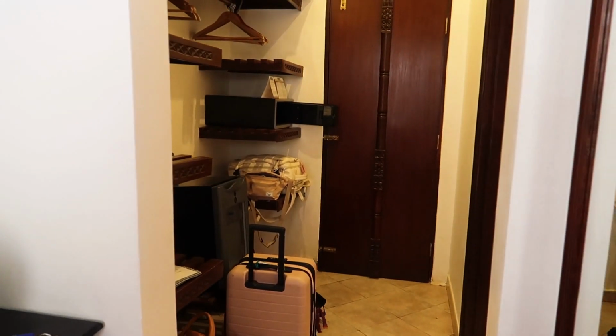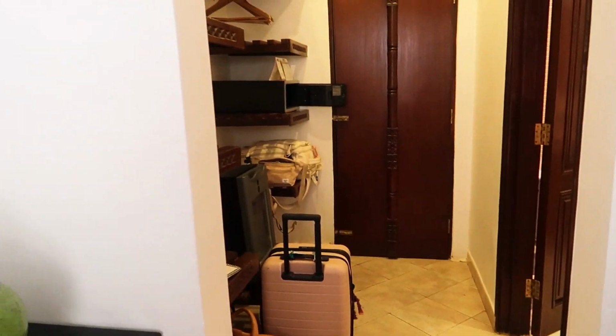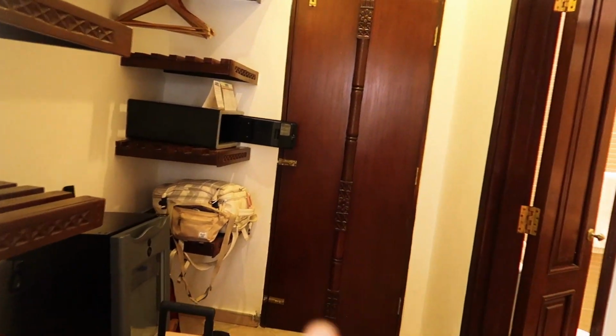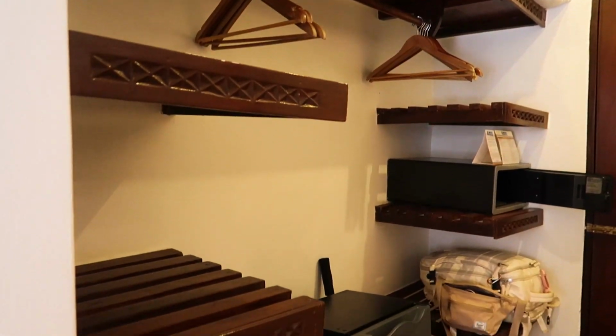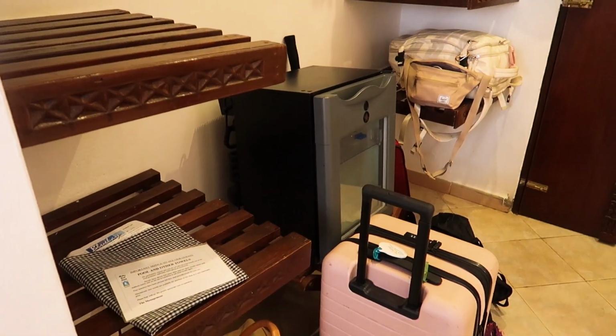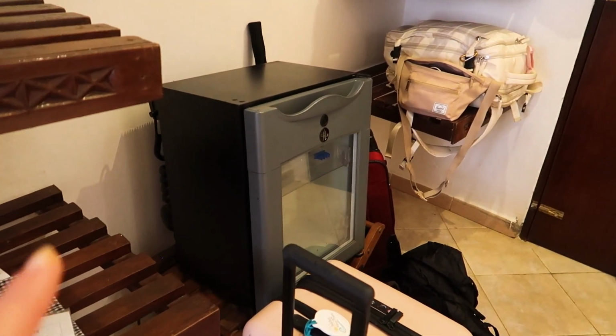And then if you enter, instead of going straight, if you come this way, we have a full-length mirror, and then we have the luggage area here. These are interconnecting rooms, so that's the connecting door. So here is your closet area, space for your luggage. There is a cooler here. It's not stocked, but you can get items from the bar and bring them in.